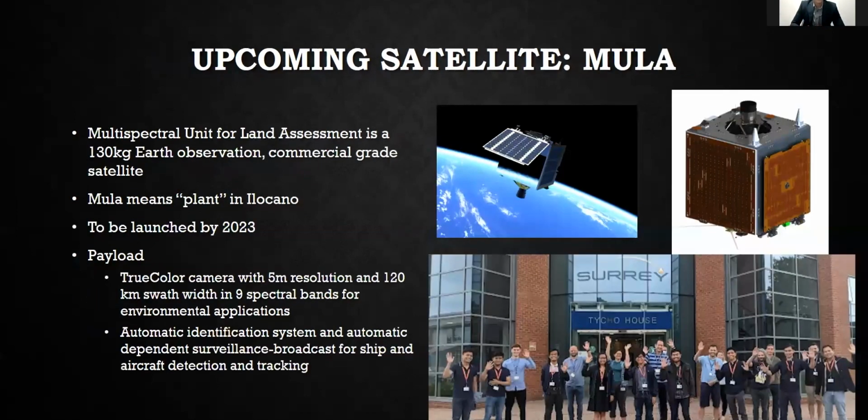Aside from Maya 5 and Maya 6, we are looking forward to our largest satellite yet, MOLA. It means Multispectral Unit for Land Assessment. This satellite is a 130 kilogram Earth observation satellite that is commercial grade, as they say. This is in partnership with Surrey Technology in the United Kingdom. The name MOLA means plant in the Ilocano language. We're hoping that this would be launched in 2023.